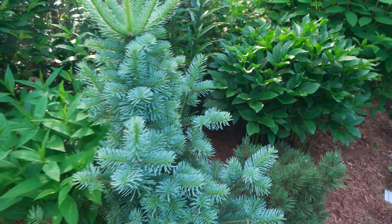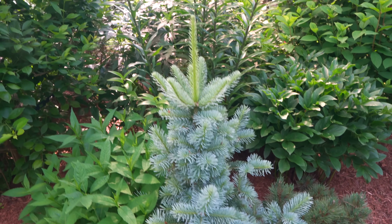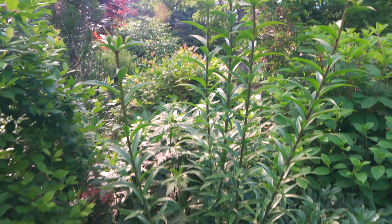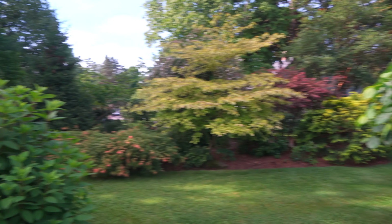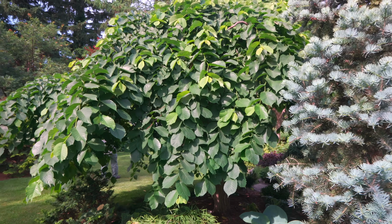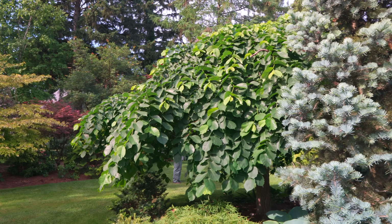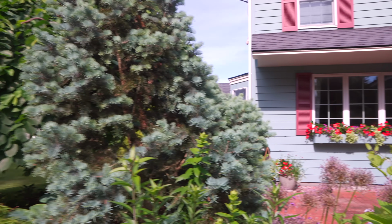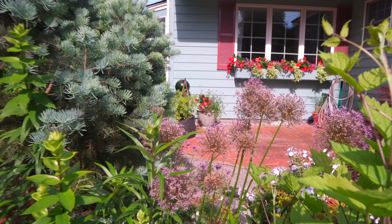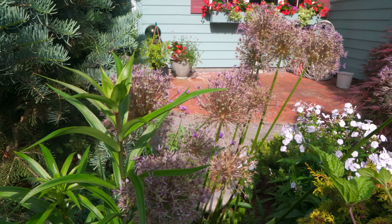Look at this, beautiful. It looks like an Abies. Very nicely manicured. And this looks like a weeping Ulmus. I love trees like that. You could just kind of hide under them, read a book. Must be a little warmer up here because their alliums are past bloom and ours are just starting to bloom.